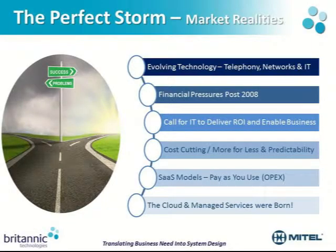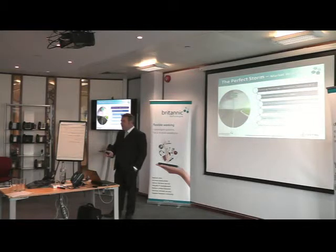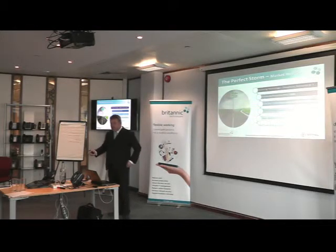So first of all, there's been a lot of change in the marketplace from a technology standpoint, but also economically. There was big change with the financial meltdown and the pressures that came with that around more for less and reduced costs, trying to move to a more agile environment where if we need to, we can scale things down and start to change the expenditure that we've got from an IT perspective.